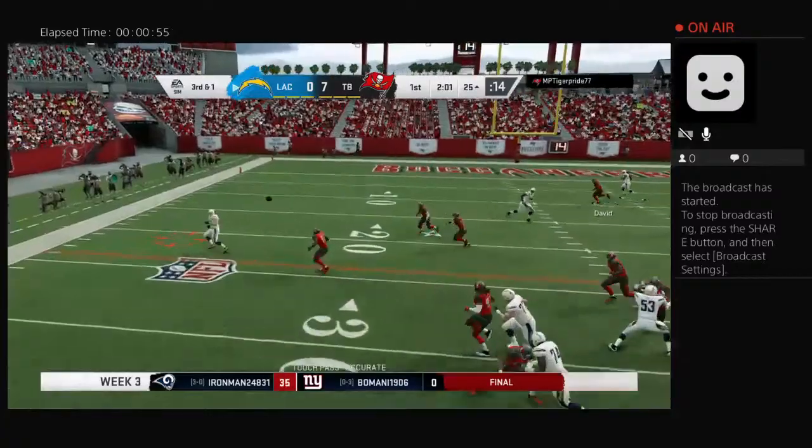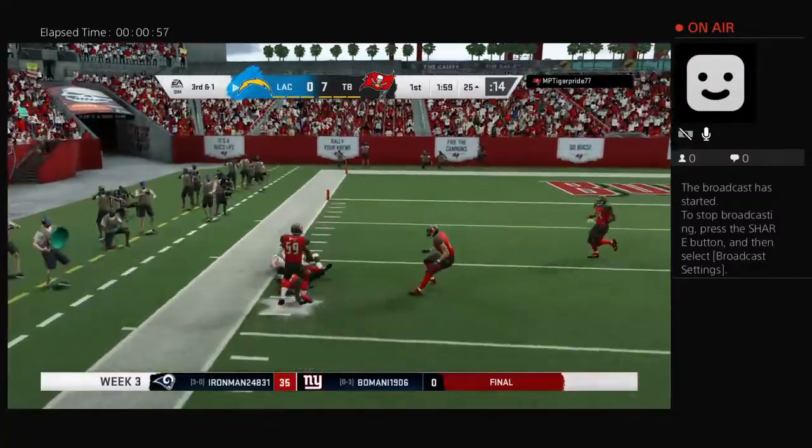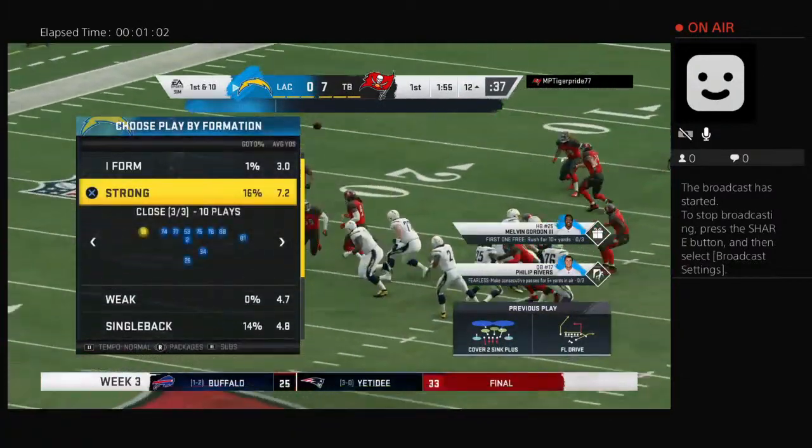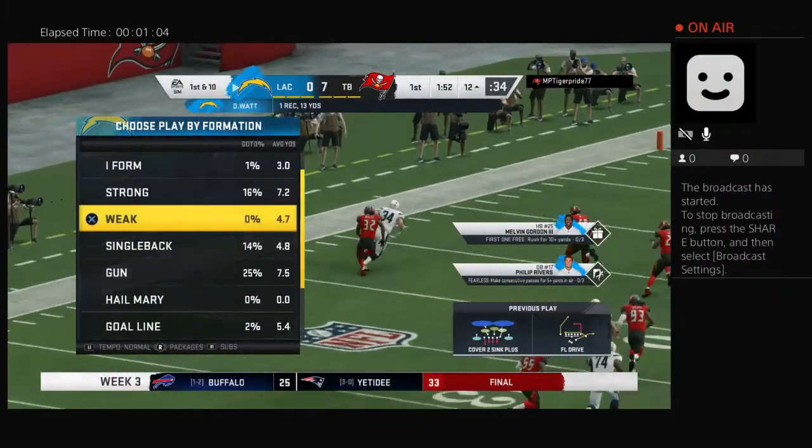They'll look to throw for it on 3rd and 1. Completes it to Watt. And down inside the 15, shy of the 10. That one good for 13 and a Charger first.